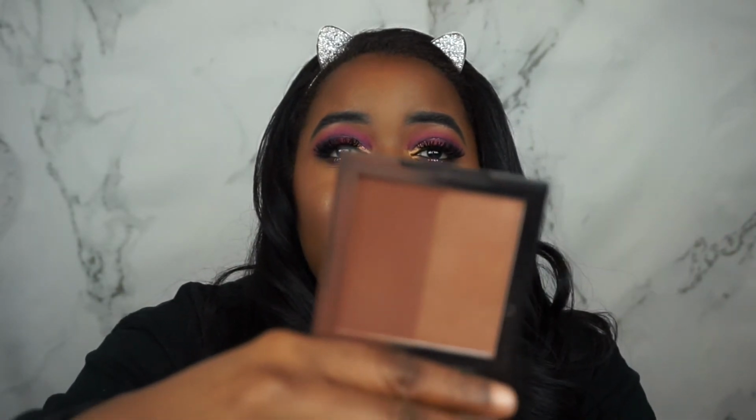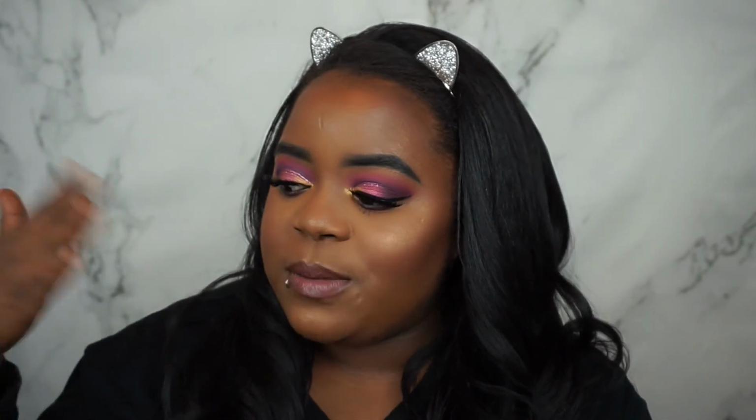It's only like $12, a little bit more than the CoverGirl Queen, but it's still not $30 like you would find the bronzers in Sephora. So yeah, the Brontour in Showmance from Morphe, I've been loving this bronzer. It gives me my warmth, it gives me everything that I need. So yeah, the Morphe bronzer, definitely go pick this up if you're having a hard time finding the CoverGirl Queen bronzer.